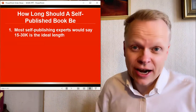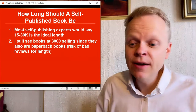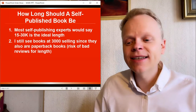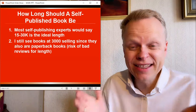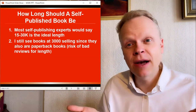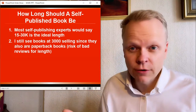And the second strategy is doing short books, but making it clear to the readers that they're really short. But the thing is that I still see my books that are at 3,000 words selling, since they are paperback books. So you have to be at least 3,000 words to get to the paperback. And this is an amazing strategy. And then you can bundle these things together to make them up to 100 pages.